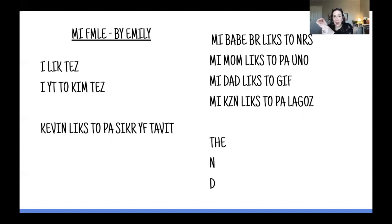So, My Family by Emily. I like trees, right? I want to climb trees. Now, you think that YT, want, what sound does the letter Y start with? W, right? When you say the letter Y, it starts with W. So I want to climb trees. When you say the letter W, it doesn't start with the W. It starts with a duh. So kind of makes sense, right? I want to climb trees.